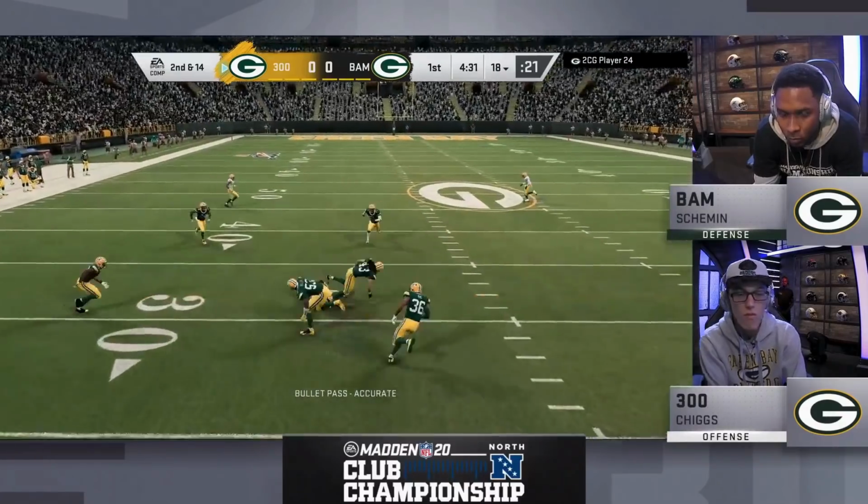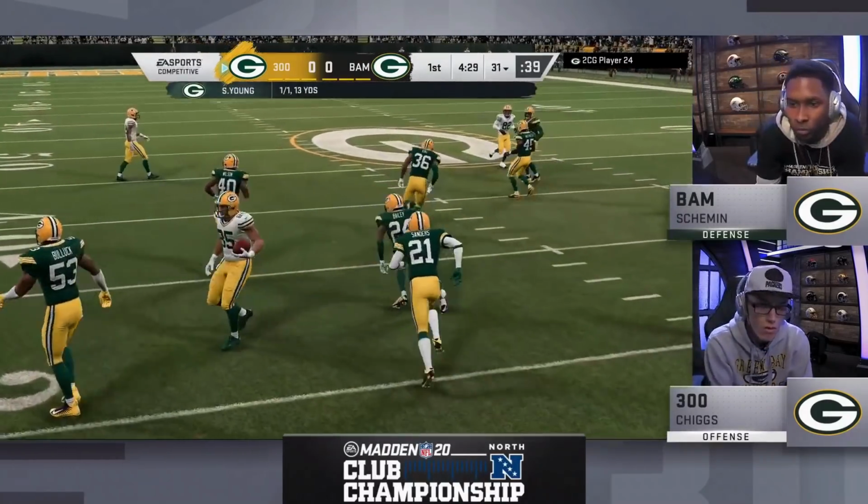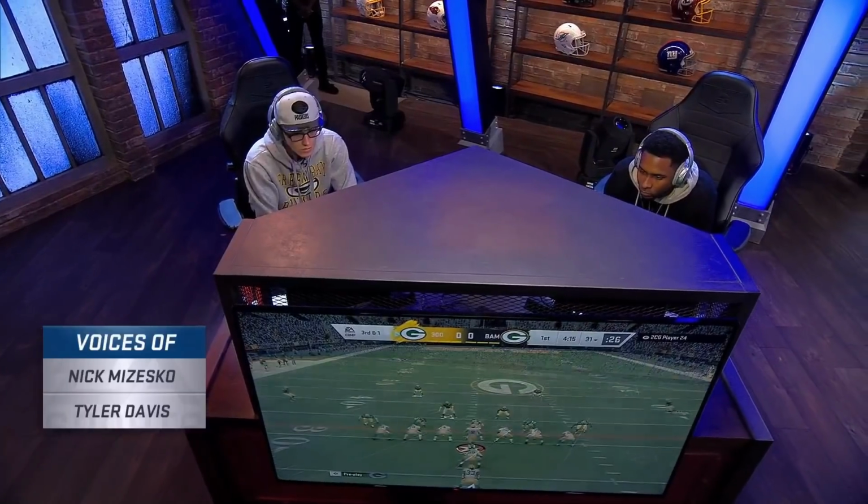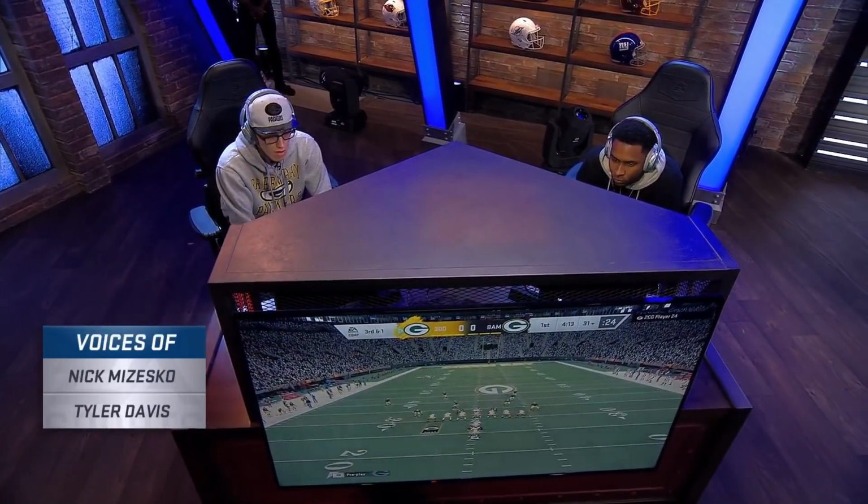Young looks over the middle. He finds who else but a MUT hero, Michael Pruitt, with the catch. Yeah, nice play by Chiggs. He went to that wide trio weak, 4 verticals play. He's looking to go down the field, hits that tight end crossing route. Nice little 9-yard gain right there, and we got a big 3rd and 1 right here.